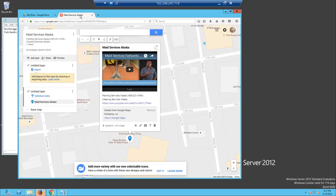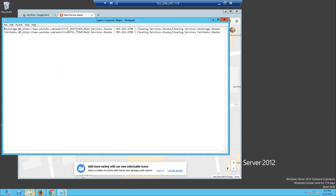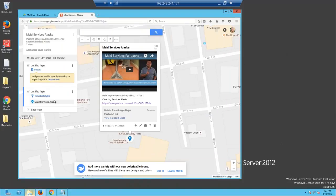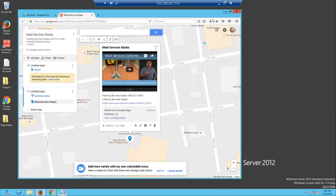This main service, Anchorage, what's it? Oh, we're not working on the same file. Which one did I pick? Main service is Alaska, so it would be the name of the layer, it looks like, and the title. Then you've got your description, and then your cleaning services. It should be the title. The untitled layer should be cleaning services, but it's not pulling it the right way. Under the video? Well, yeah, that's the description in the YouTube video. It should be the untitled layer, though. This field should be untitled layer, but it's not pulling it.